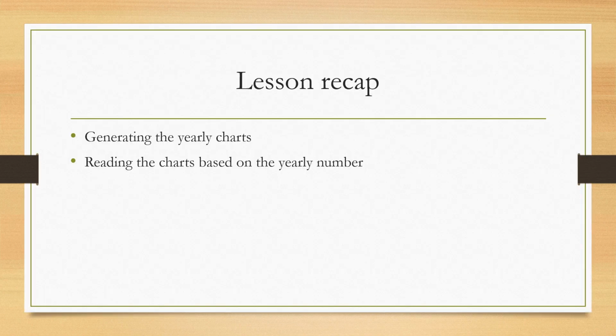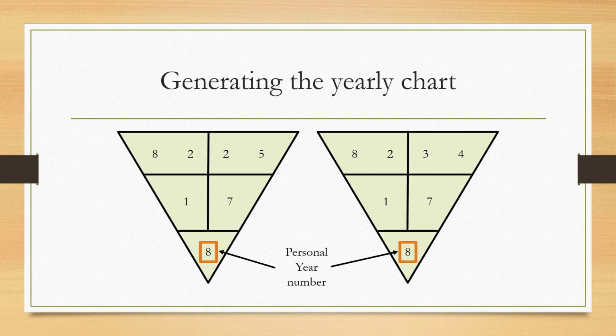In the last lesson, we learned how to generate the 2 yearly charts by combining your personal 4D number and the year that you're interested in. If you're joining us from this video and need some clarification on how to generate the yearly charts, please check out the previous video for a detailed explanation. We also talked about how we can identify the yearly number from the charts we've generated. What do I mean? The yearly number is the number at the bottommost triangle and generally determines the mood of the year. For this case, both charts give a yearly number of 8, which signifies a year during which discipline and responsibility may be of importance.